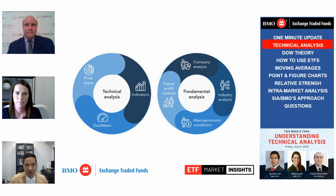So overall, I think fundamental analysis and technical analysis are different approaches, but they're very complementary. We used to think that markets were always rational, but in the last 10 years, we've come to realize that that's far from the truth. They're actually highly irrational at times, and technical analysis captures a lot of that behavioral analysis that fundamental analysis does not cover.